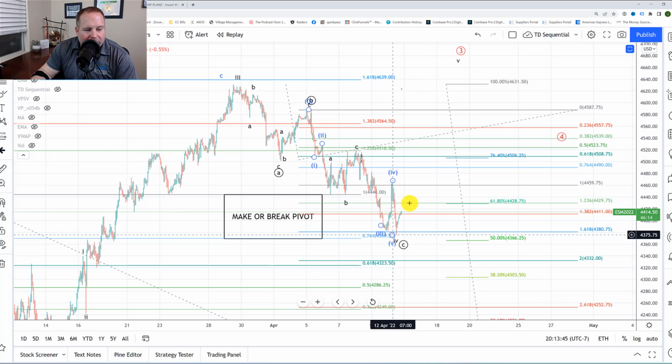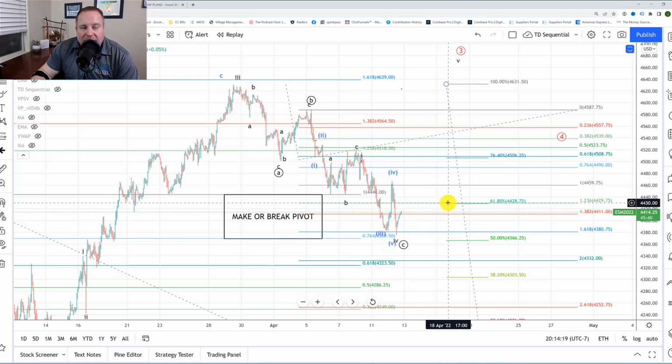Now, if we zoom in on this into the 1-minute chart, you'll be able to see a 3-wave move up here. So the bulls still have work to do to get a 5-wave move up in this rally, and then they need to hold a low and make another high to get a really good move up off of this low here started.